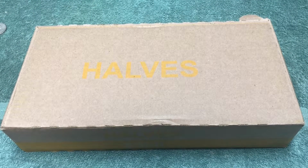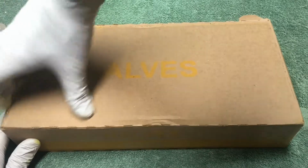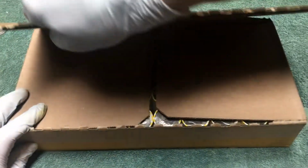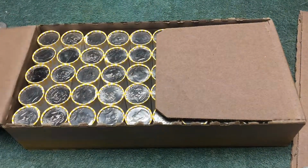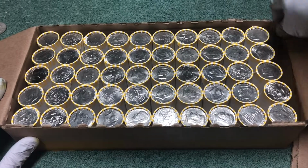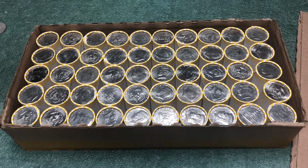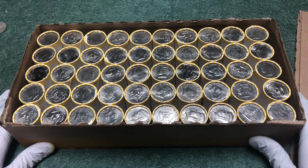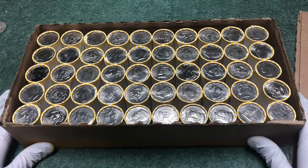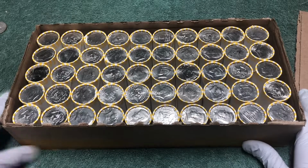All right. Here we go with box number two. Hopefully box number one was just the tip of the iceberg, and this is where all the rest of the Franklins are. All right, I don't see any enders. So let's get into these, and hopefully that luck will continue into box number two. As soon as we're under the silver, turn that camera on.